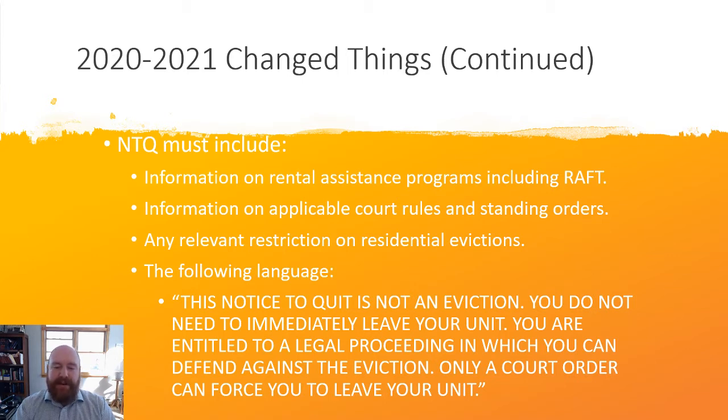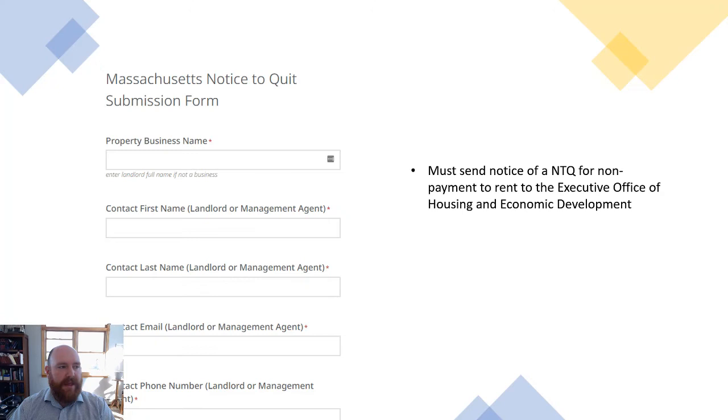I think this is an unprecedented time, and we're just trying to do the best we can. But as a landlord, this is a difficult notice to send because you're essentially telling the tenant how to defeat your eviction and how to prevent you from actually regaining possession of the property through court process. Additionally, on top of all that, you have to send notice that you filed or that you served a notice to quit for non-payment of rent to the Executive Office of Housing and Economic Development. So my understanding is that this is to help the state understand how many notices to quit are being served. And it also gives information so that the state can reach out to tenants in appropriate cases.